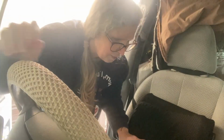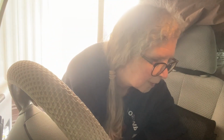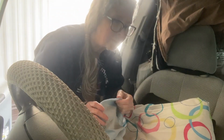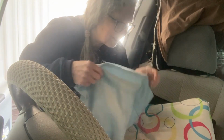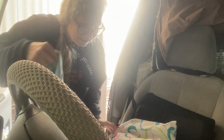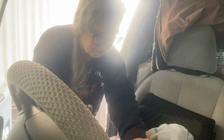Okay, so I had to run back in. I forgot to get a pillowcase to recover the dog's pillow pad for the center console, which also serves as a cushion if I need to scoot through the middle for whatever reason to get into the back. I try not to do that because it's painful.